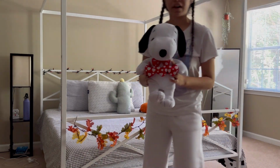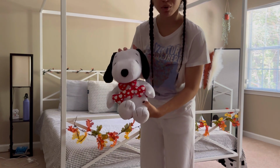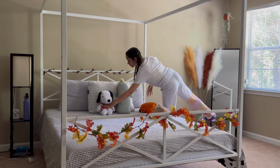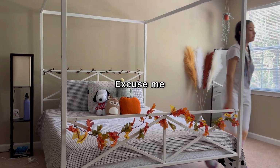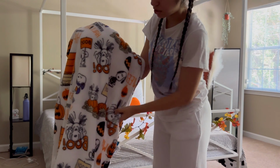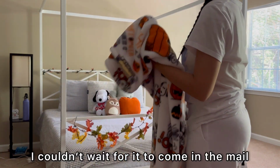This is also a Valentine's Day Snoopy. Red hearts, red bow and all. This man is ready for a girlfriend. He's so cute. Tell me this Snoopy blanket just isn't cute. I saw it online. I just had to run to the store and get it. I couldn't wait for it to come in the mail.